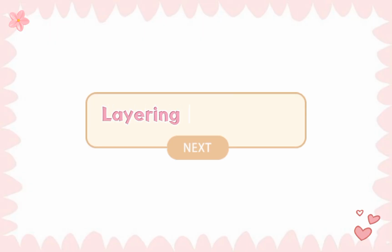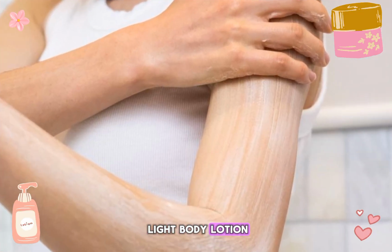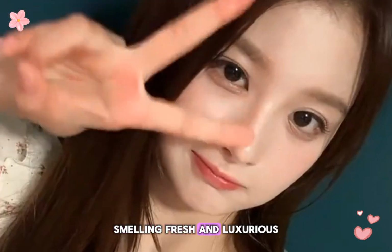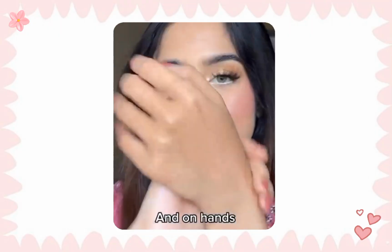And for smelling amazing all day? Layering is the trick. Start with a good-smelling soap, follow up with a light body lotion, and finish with a budget-friendly body mist. Smelling fresh and luxurious doesn't have to cost a fortune. Also, apply a little petroleum jelly on your pulse points before spraying perfume. It helps the scent last longer.